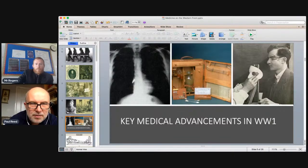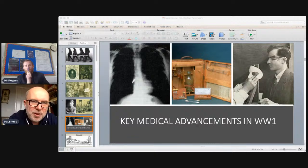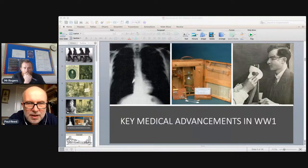So having looked at the men that actually recovered the wounded, and we'll come on to the process by which they did that, we'll dip into for a minute what were some of the key medical advancements that resulted as a consequence of the work that they did. And some of these were things that existed before the war and that were fine-tuned, and others were things that came in during the war itself.